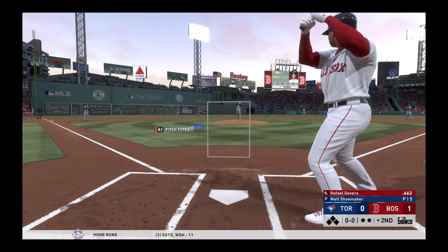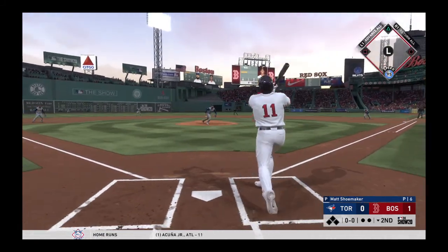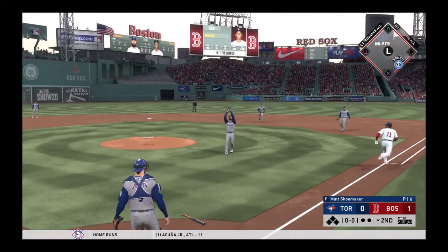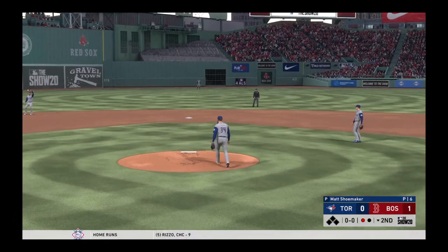Here now is Rafael Devers with 10 runs batted in on 5 hits in the series. He's a guy to keep an eye on in this one. Now a swing, and he pops it up. This is right out in front of the mound. Shoemaker has it, and it's a quick out, number 1.